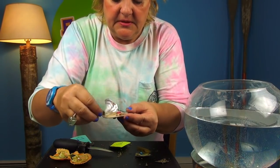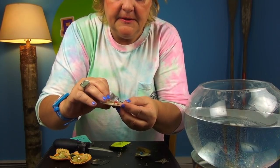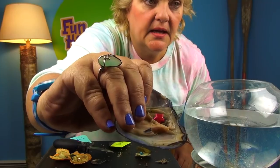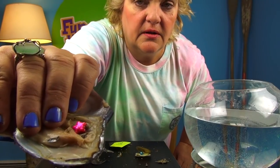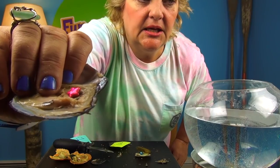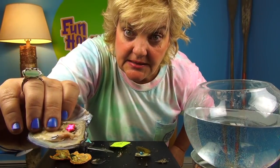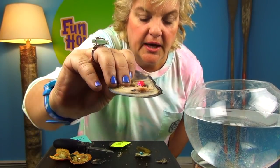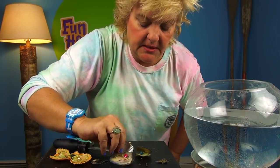Nope, let's figure this out so it doesn't fall. Here we go, you see it? Look at that, it's a pink star pearl. Ooh, look how pretty. Look at that, isn't that nice? Look at that. Ooh. Okay. What was that?